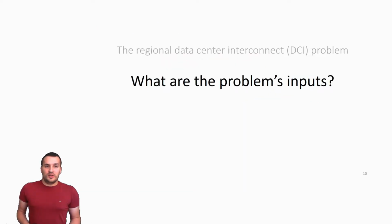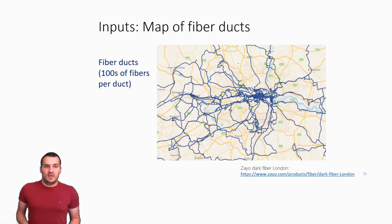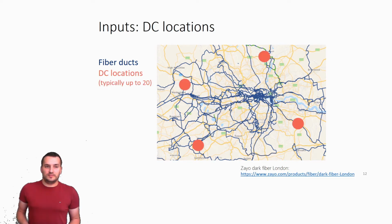Let's now look at the DCI problem in more detail. We start with the inputs to the design process. First, we need a map of available fiber in the area. Here you can see a map of dark fiber in London operated by only one fiber provider, where each blue line represents a fiber duct. Metro areas are often full of low-cost fiber. A single fiber duct commonly has hundreds of fibers that can be used for building data center interconnects.